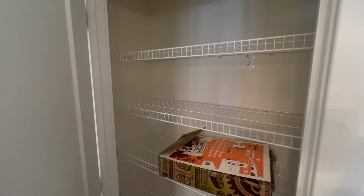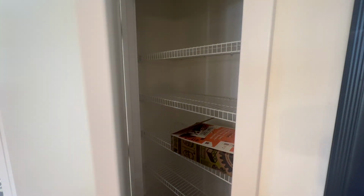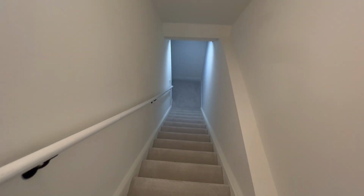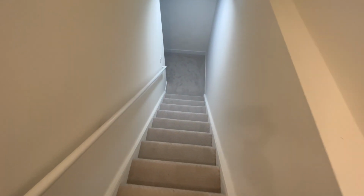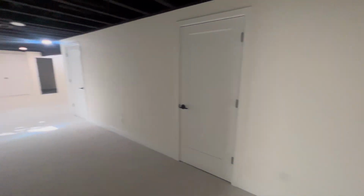Oh, I forgot to mention this. Oh, there is a pantry here as well. So if you need some additional place to store things, you have that as well. But back to the NEZ taxes. 15 years of reduced taxes by almost 70% is definitely going to save you thousands, a lot of money. Just having an NEZ tax abatement makes almost anything just a great deal.